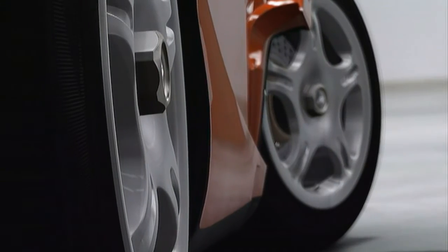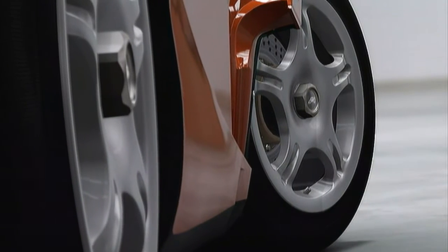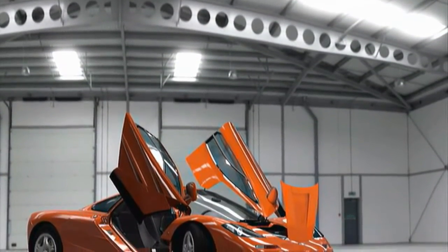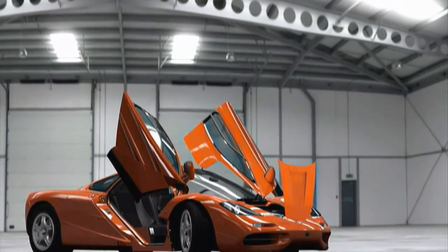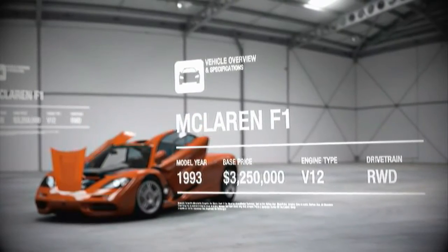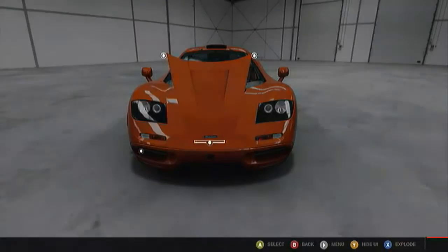Personally, I've never cared that much for the F1. It was too twitchy. But without it, Bugatti wouldn't have had something to aim for, and we wouldn't have had the incredible Veyron. In that respect, we owe McLaren our thanks.